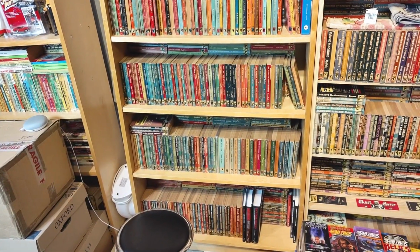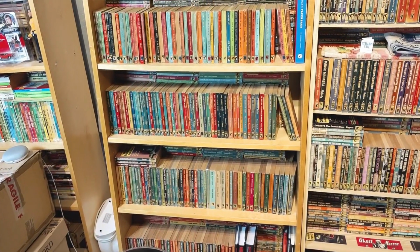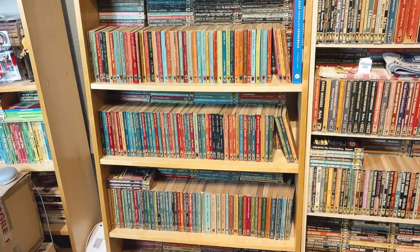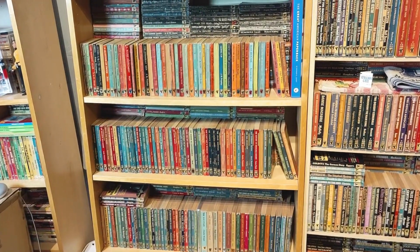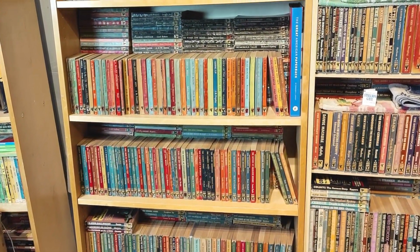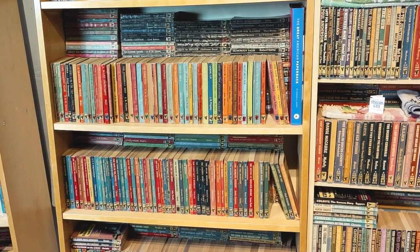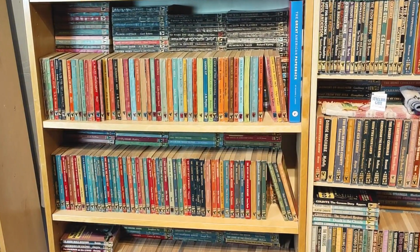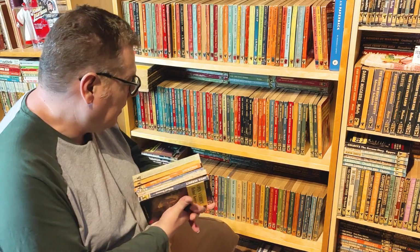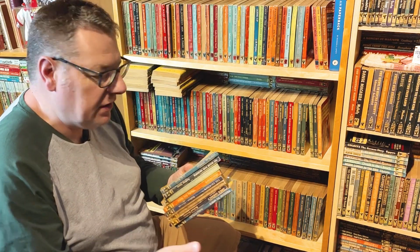Okay, so this is just a quick look at where some of my Pan collection and vintage paperbacks are stored. And as you can see, I've been working my way through the numbered series. That's what we've been focusing on. And I just thought I'd show you the process that I go through when I get a big collection of swapping the books around and making sure I've got the best possible copies. This is the next batch of my own collection here, my regular collection. And this stuff here is from the collection that I bought recently.